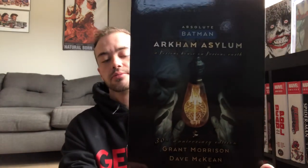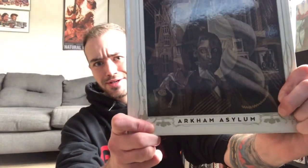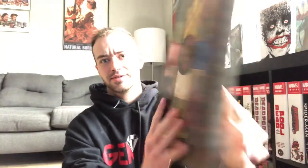First, which came out at the beginning of October, was Absolute Arkham Asylum. We got the 30th anniversary edition, a book that I held off on owning until the Absolute edition came out. I think it's a perfect way to own it. So here's the back. Got a nice slipcase. And of course, got that lovely ribbon that makes it all worth it.